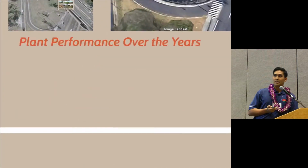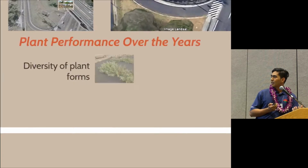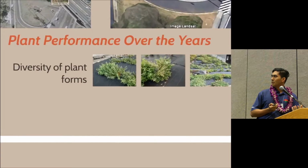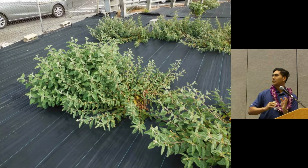Another observation is the plant performance over the years. I've seen a diversity of plant forms with the shrubs in particular. This is Buhalua, so you have a more compact plant over here, and then a stockier one, and some are more upright, and there are some that are more prostrate growing.